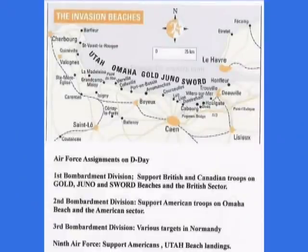On D-Day, the 3 heavy bomber divisions of the 8th Air Force were assigned definite target areas. The 1st Division, made up of B-17s, flew in support of British and Canadian troops generally east of Bayeux. The B-24s of the 2nd Bomb Division were assigned the American sector that included Omaha Beach. However, the 9th Air Force flew their B-26 medium bombers in support of landings on Utah Beach. The 3rd Bomber Division, also consisting of B-17s, was assigned targets scattered throughout the Normandy Peninsula.